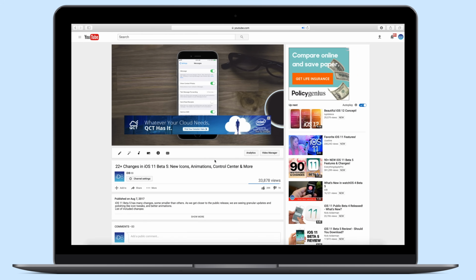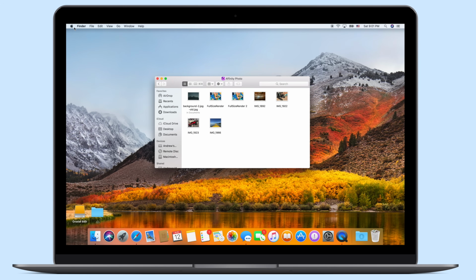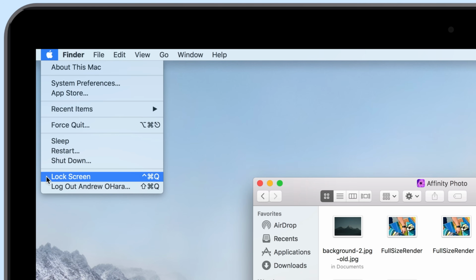The Apple menu, located always in that top left-hand corner, we have a new option above logging out, which is lock screen. So if you don't have it set up on a hot corner or a keystroke, you can just tap on lock screen from the Apple menu. Another quick, easy way to get to it if you don't have something else that you prefer already set up.